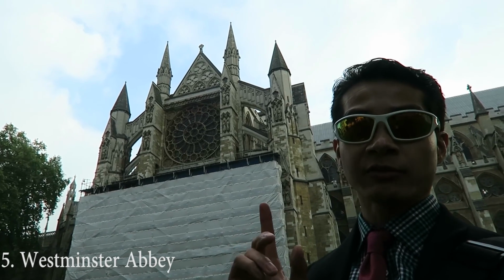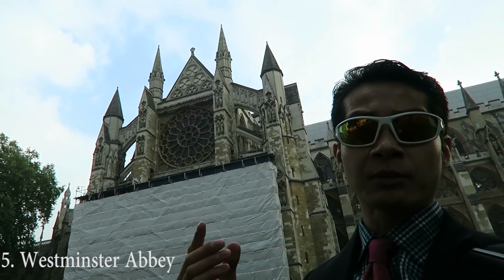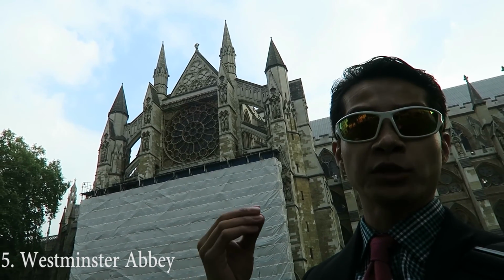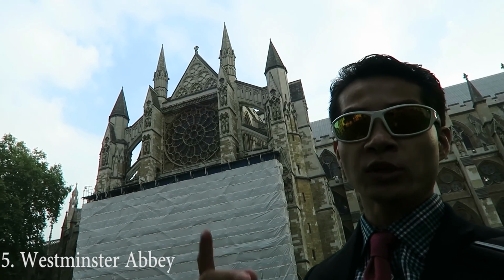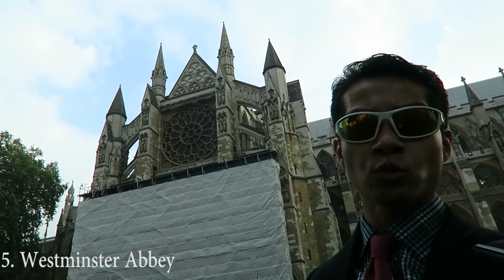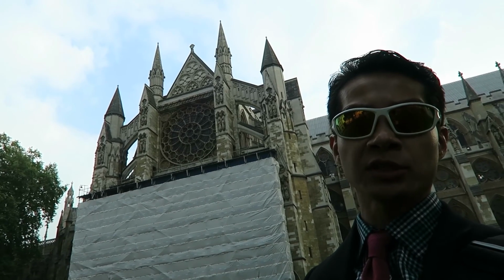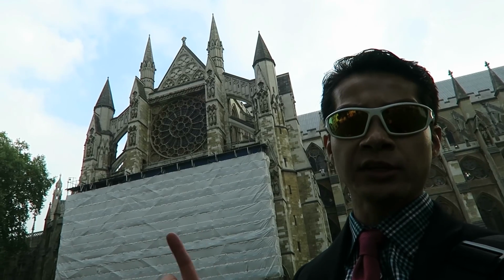Okay, so I know it's not very pretty right now. It's obviously undergoing a restoration. This is Westminster Abbey, guys. In spite of its appearance, you cannot underestimate the importance of this abbey. Since 1066, at the Battle of Hastings, William the Conqueror was coronated in this building. Ever since, almost every monarch has been coronated here.